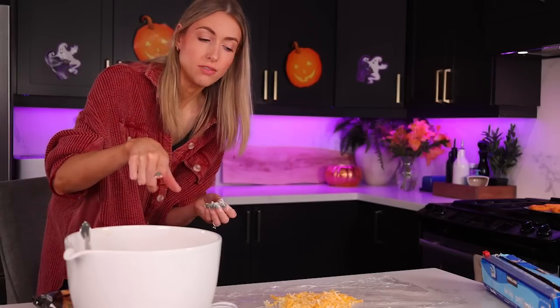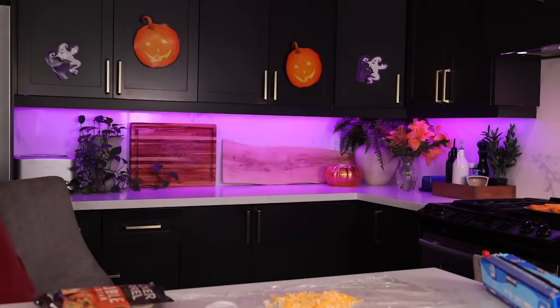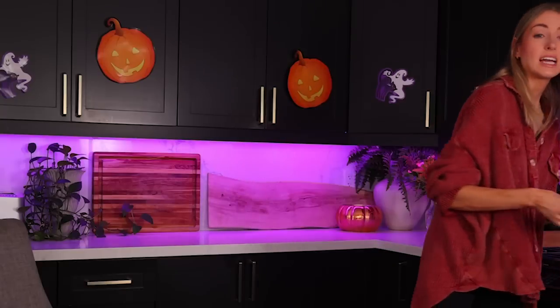Remember how I said to soften your cream cheese? This is too soft. Hold on. This needs to go in the fridge for a bit. Just a little bit. We need to firm this gal up here. Which is actually perfect because now, while that does its thing, we can ice these guys.